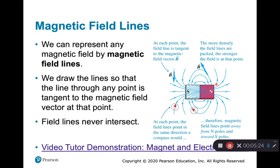Magnetic field lines, we said this just a minute ago, never start or stop. They emanate out of the north end and go back around, back into the south end and go straight all the way through the magnet. They don't start or stop. They never intersect.